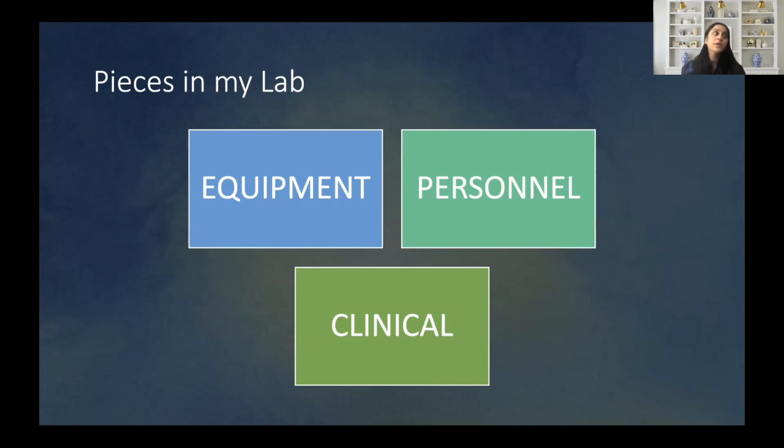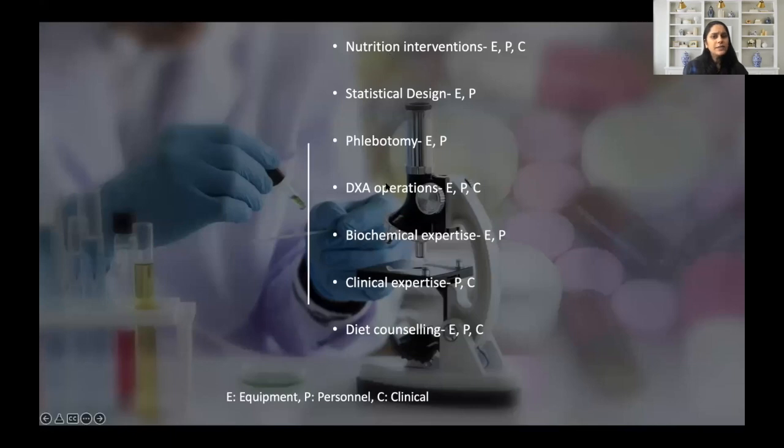And whenever I think about hiring personnel or whenever I think about a clinical outcome, I pretty much have to think through all of these different pieces. So although it's a clinical outcome that I'm thinking through, I need to think about how will I manage my equipment? How will I manage my personnel to be able to get to that outcome? So I would say these 3 factors are critical when I think about the functioning of my lab. And if you think about all of these different expertise that I spoke about, each of these expertise will require the interaction of at least 2 of these components.